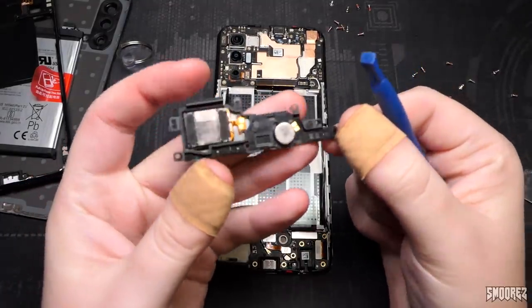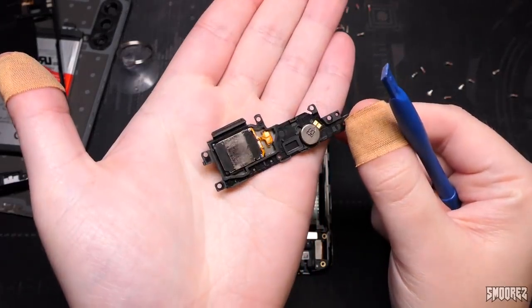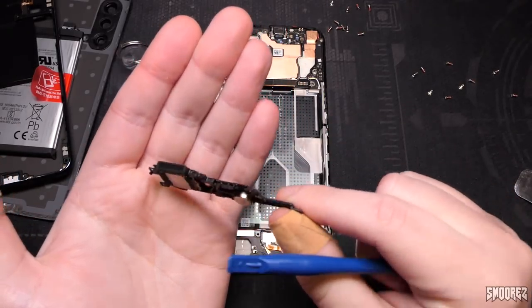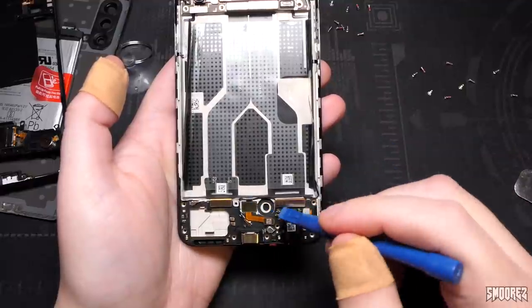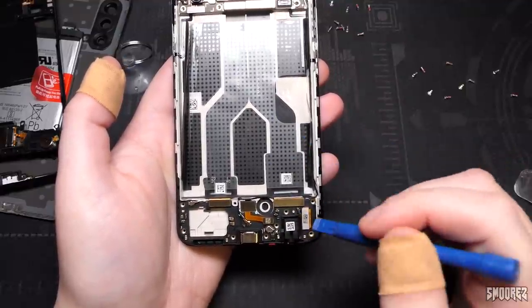And that is it just there with the coin style vibration motor attached to this little plastic piece. But this speaker looks a lot more sophisticated than I'm used to, and probably what gave this the punch during the speaker test. The bottom PCB for the charging port has two signal wires, the underscreen optical fingerprint sensor, the headphone jack, and a couple of connections for the mainboard and display.